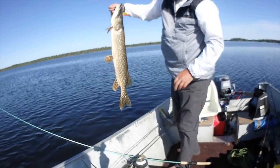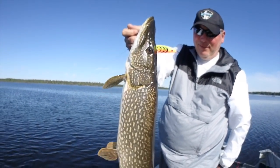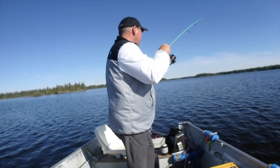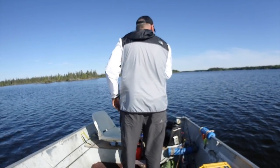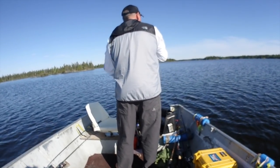It's a not bad one. That's a pretty nice one. Chunky little one. Chunky monkey. All right. Another quality fish. We moved way further out to the other side and cast the same spoon. And it was just a solid hit.